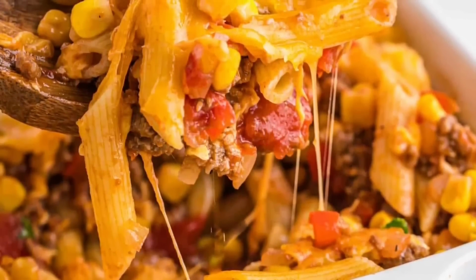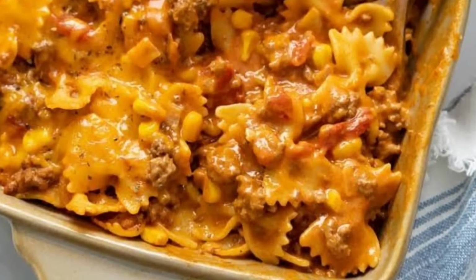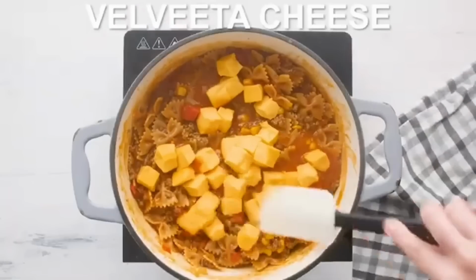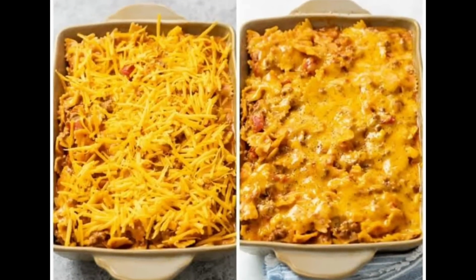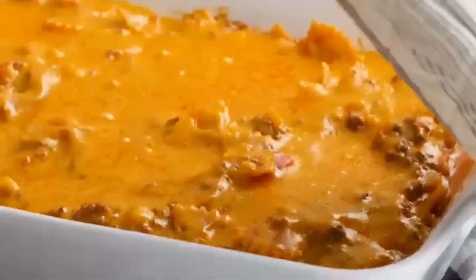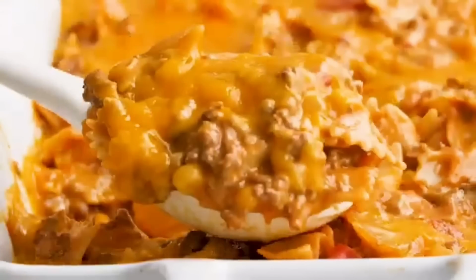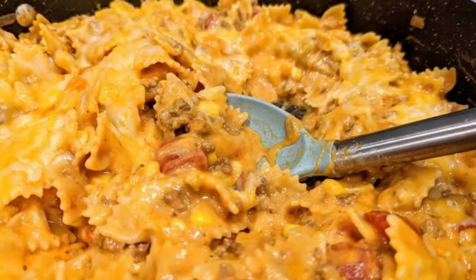Now fast forward to today's kitchens, and you'll find a delightful twist on this classic, the Sloppy Joe Casserole. Picture this: all the familiar flavors, ground beef, onions, green peppers, tomato sauce, and spices, layered in a baking dish, then crowned with a blanket of biscuits or cornbread batter. Pop it in the oven, and voila, a golden brown masterpiece emerges, bubbling with savory goodness.